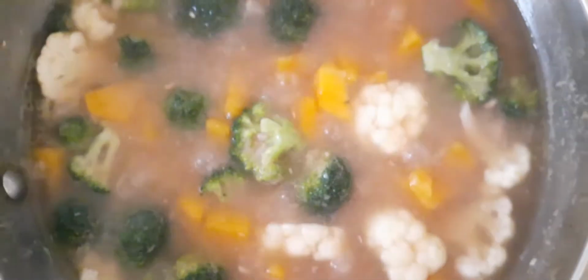Ready na guys. Yung beans lang naman guys ang medyo matagal siyang lutuin, pero pag once na naluto na yung beans, it's already cooked. You can add on any kind of vegetable.